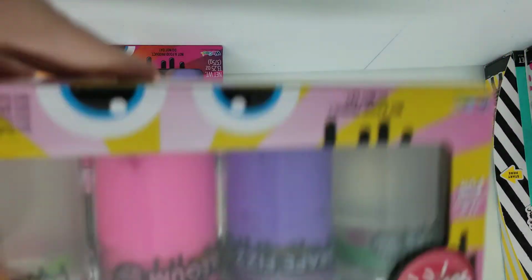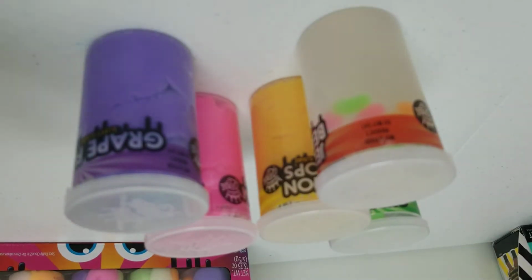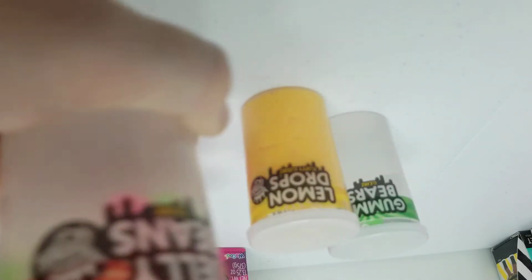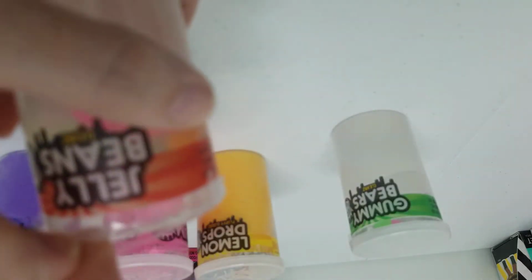I'm going to get this out of the package and be right back. Okay, guys, I got them all out of the package and put the angle down so you guys can see. I've got to open this one first because it says gummy bears and it's got little gummy bears in it. Or it's not really gummy. Oh, I'm sorry. This is jelly beans. Where's the gummy bear ones? Yeah, the gummy bear ones has little gummy bears in it. But this has little jelly beans in it, guys.